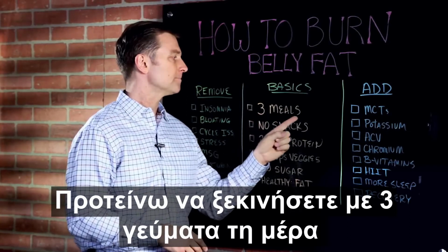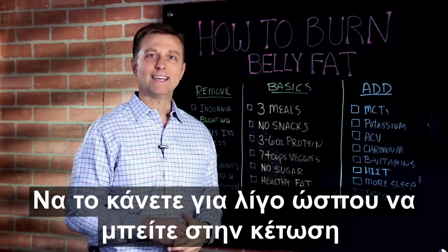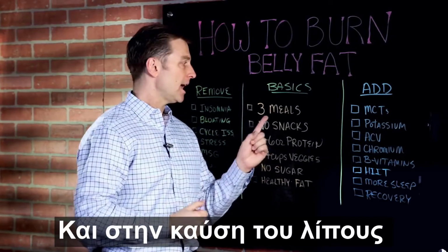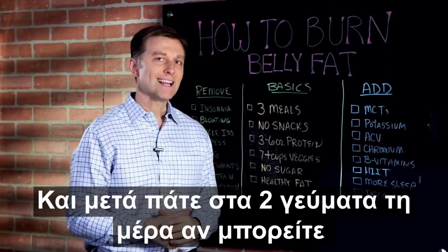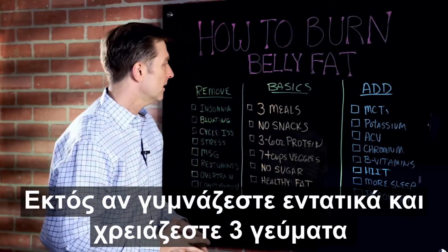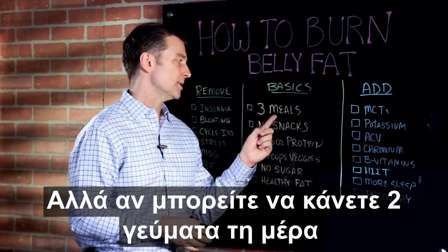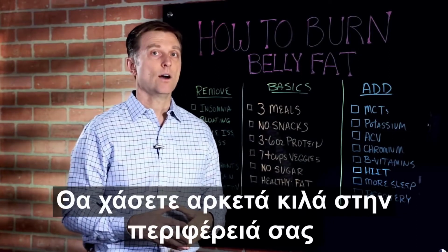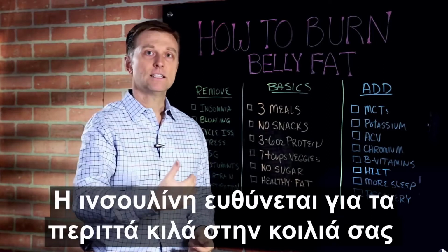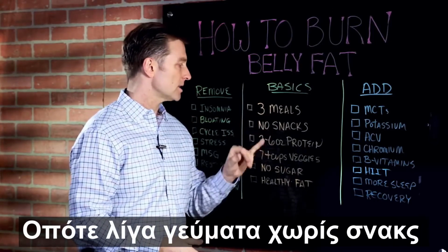Now, right here, I suggest you start with 3 meals and then do that for a while, get into ketosis or fat burning, and then go to 2 meals if you can do it, unless you can't do it because you're working out hard and you need 3 meals a day. I would say it's 50-50. If you're sedentary, you can get by with 2 meals a day, and you will lose some serious weight in your midsection. Insulin is the hormone that is responsible for the midsection weight. So 3 meals, no snacking.